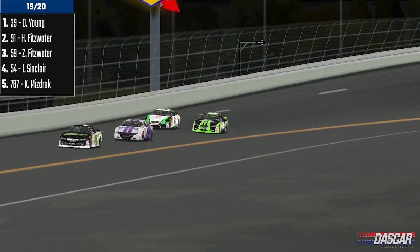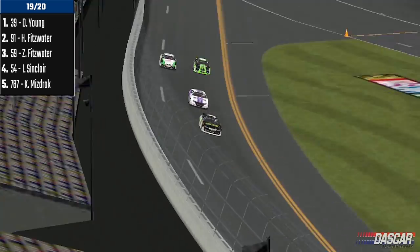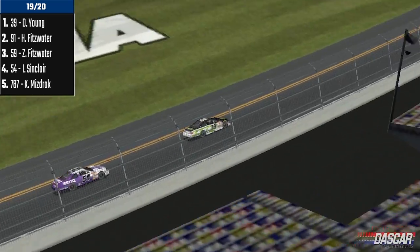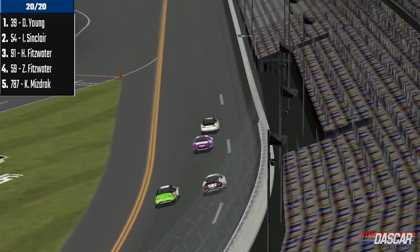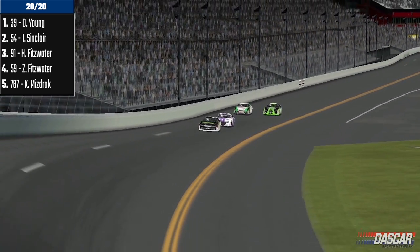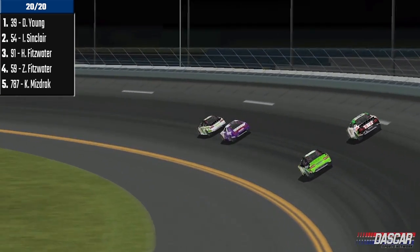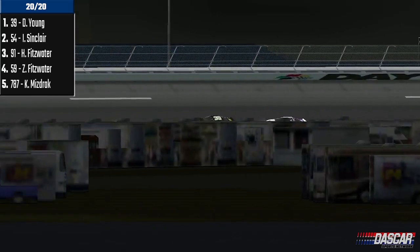A little bit of space between Young and Sinclair. Side-by-side battle between the Fitzwaters. Looks like that teamwork that we thought was going to happen, not so for the Fitzwater bunch. Final lap of racing. Dillon Young in the 39 machine out front. Isaac Sinclair basically on his own. Will he have enough momentum to drive past Dillon Young, or will he need the Fitzwaters to help get it done?